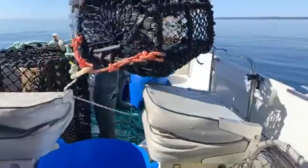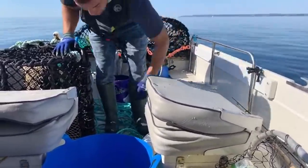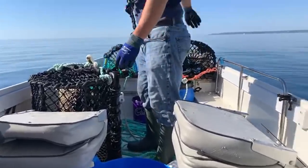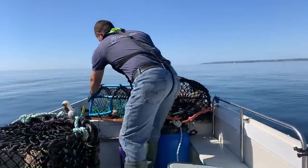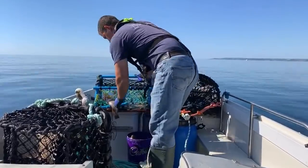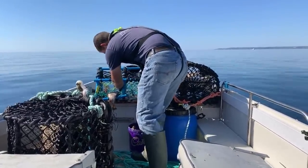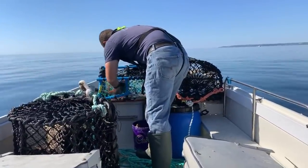How long do you keep them in the water for? Usually, depending on the strength of tide, on bigger tides, 24 hours, sometimes 48 hours. These have been in longer, around about 3 days, I think, just because it's been real bad weather. Bruce Wayne asked, what's eating the crabs in the pots? Well, either other crabs, lobsters, or octopus. You can generally tell if it's an octopus because, like that one, it's just a hollow shell. It's just nothing left.